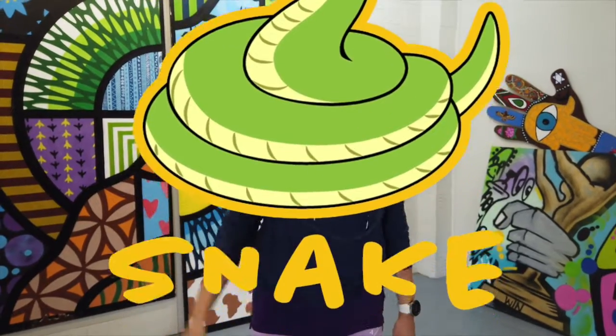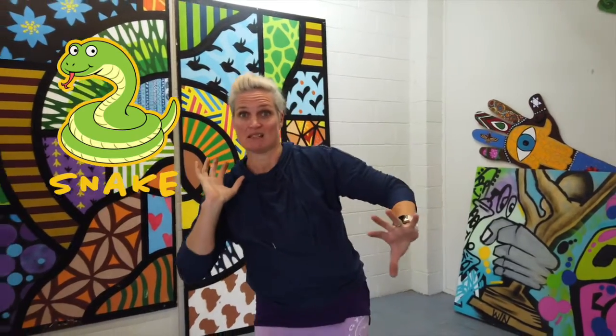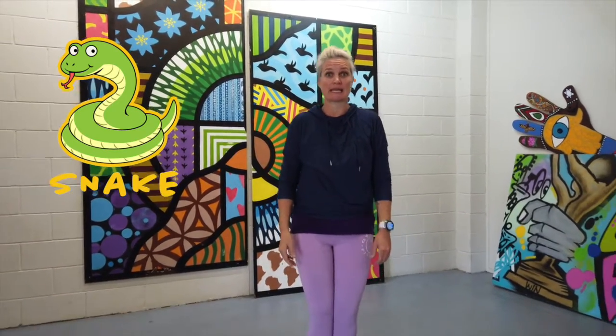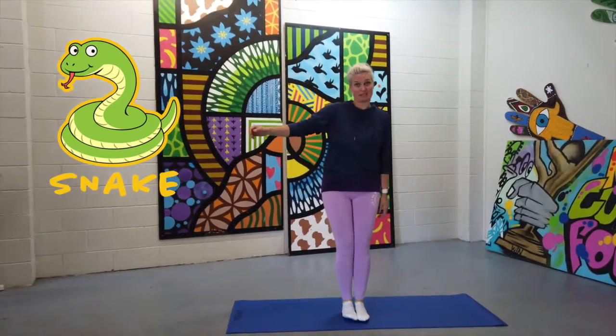Okay, my friends, another Australian native animal is the snake. We have loads of snakes here in Australia, so you can choose what colour and what type you are. You could be a green tree snake, you could be a brown snake, red belly, black snake. I don't know. Maybe you know snakes that I don't know. Anyway, let's pretend to be a snake. Now, the challenge here is that snakes don't have arms or legs.